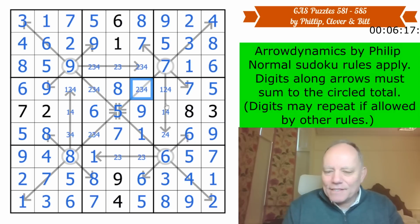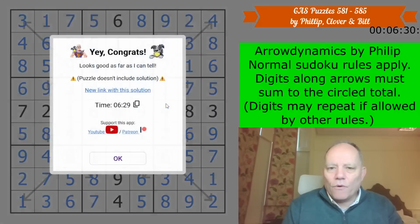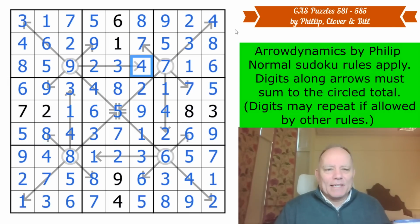Oh, it's the arrows into the middle cell. Of course, I forgot them entirely. Very straightforward. There we go. 1, 4, 2, 3, 2, and 2, 3, 4. 6.5 minutes nearly. I'm probably going to be okay for the 2-hat time, but there is at least some doubt.